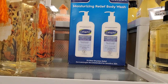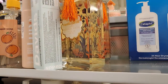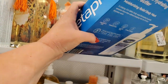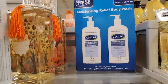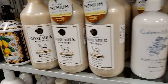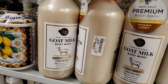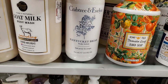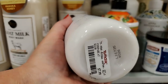And then I have Cetaphil Moisture Relief Body Wash. Two of those. Let's see how much that is. That is $12.99. Again, that's really good because it's not cheap. So that's good for that. And let's see. Goat milk body wash, anyone? Manuka honey. That sounds good. $6.99. Crabtree and Evelyn. I have heard of that. And I've used their stuff a long time ago. Nantucket Briar body lotion. That's $7.99.